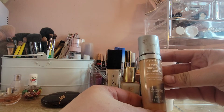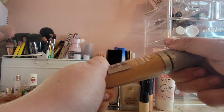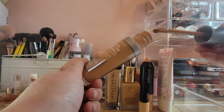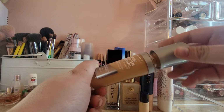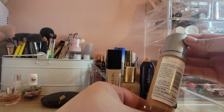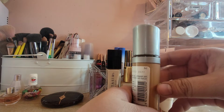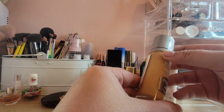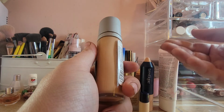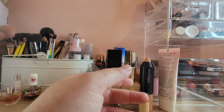And then I have this Rimmel London Lasting Finish 25-hour breathable. I don't even know where I bought this, but I actually really liked it. I only used it once or twice, just because it's such a liquidy light foundation. It is a little too dark for me, and it is expired. It expired in March of this year. So we will trash that one as much as I want to keep it, even though I haven't used it in forever, just because of how light a foundation it is. It's more like a serum, but I will trash that one, so going in the trash.